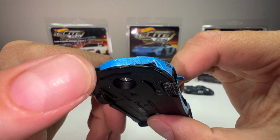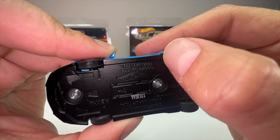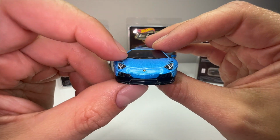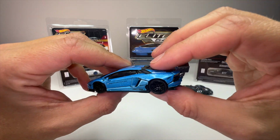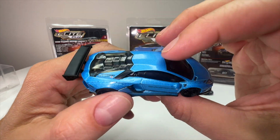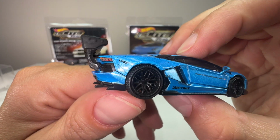I also noticed this little teeny tiny chip right there, and then right there by the wheel too. Actually right there too. So I don't know if it's coming off as I'm touching it, or if they were just that way, because I basically opened this and then started doing the video. I wanted to make sure I take the removable parts off nicely on video. So other than that, the car looks pretty good. The detail is good. I think they nailed the dimensions. Again, the wheels look fantastic. Great wheels in this line.